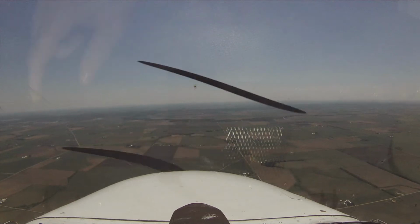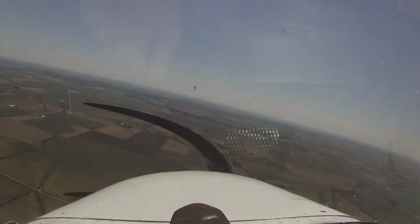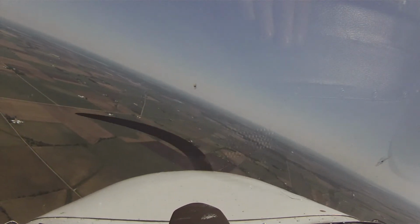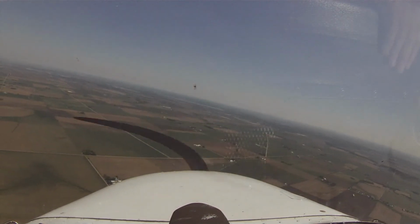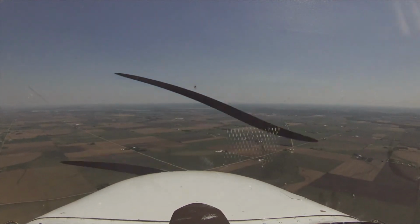All right, keep descending and turn to your left, and I'll tell you when to stop. I'm going to get you pointed right towards the airport, and maybe you'll see the hangars. It's about a 5,000 foot runway, 4,500. All right, there is perfect. And just keep your descent going. We're going to go down.